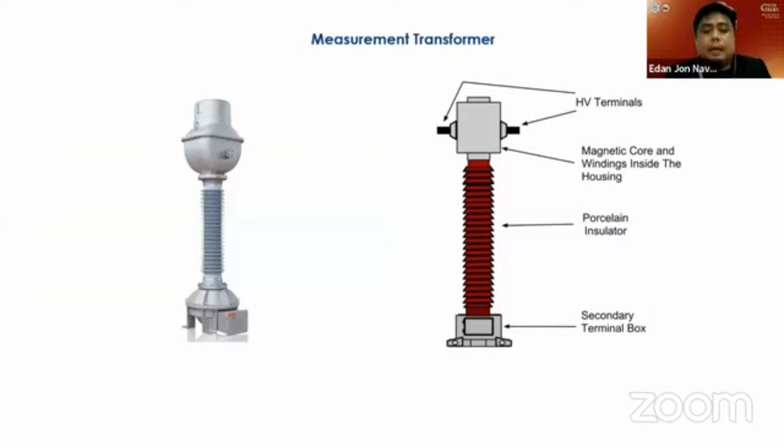Next is the measurement transformer. Itong mga measurement transformer na to, kasama to ng mga malalaking power transformer. Ginagamit ito for protection kasi ititrigger niya yung mga breaker na mag-disconnect, ititrigger niya na mag-disconnect pag nakakasend siya ng mga high voltage or may mga fault.